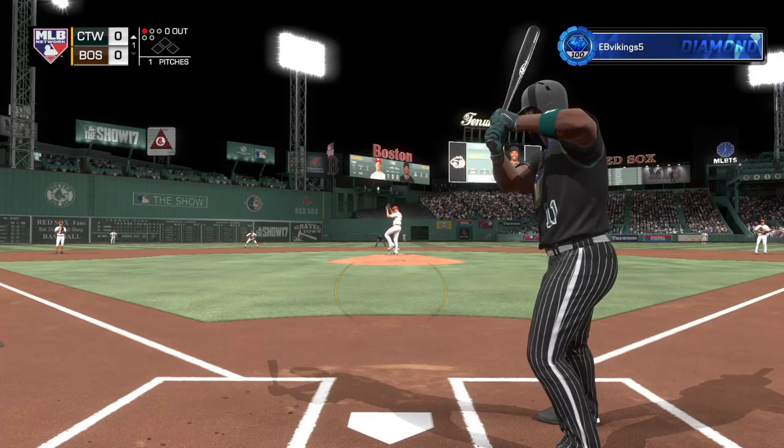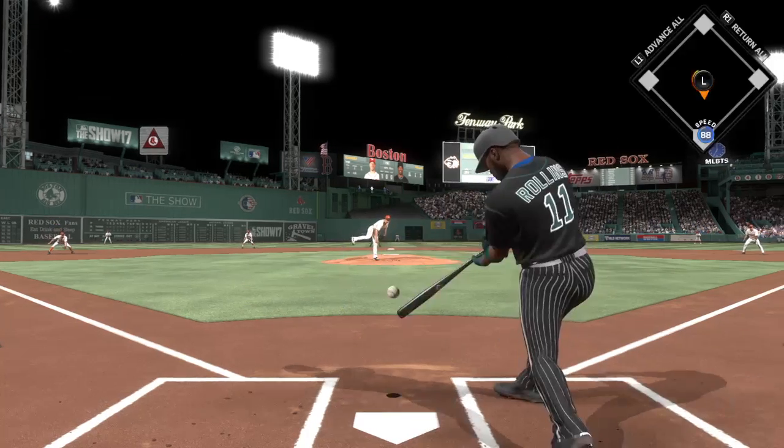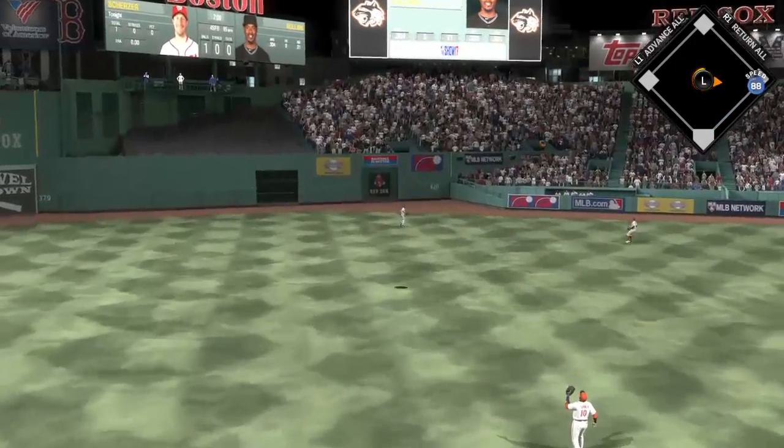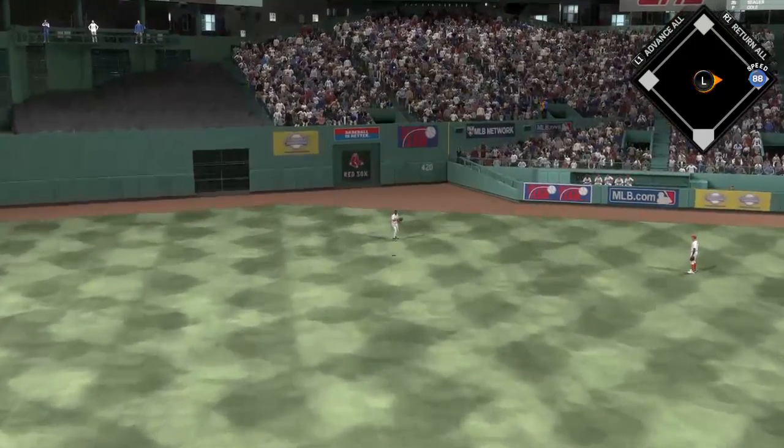The windup and the 1-0 pitch. High fly ball out to straightaway center. Griffey waits on it. 1 out.